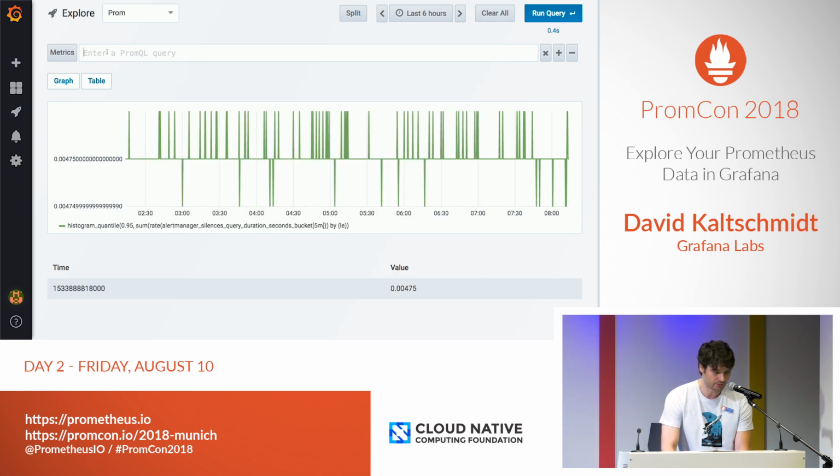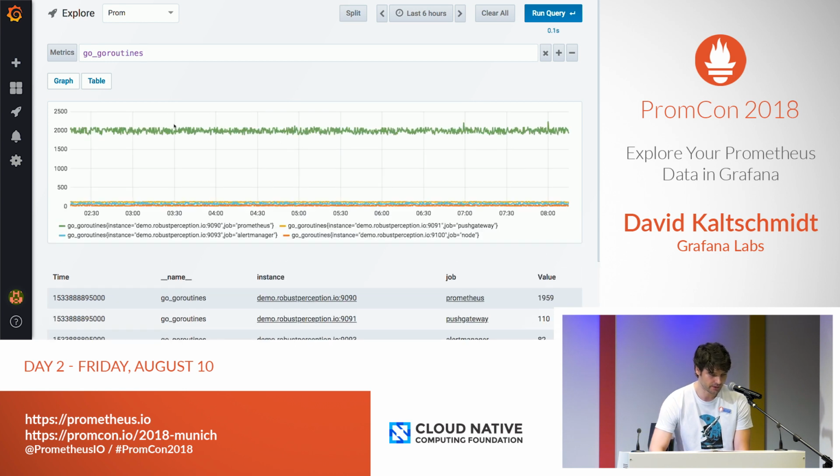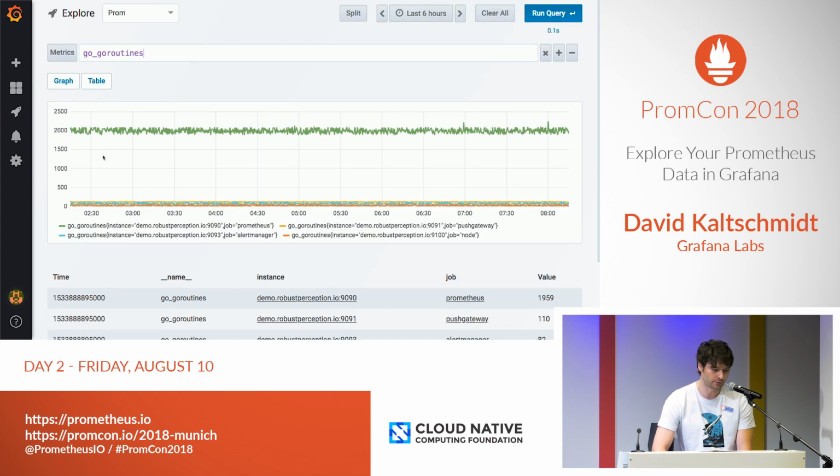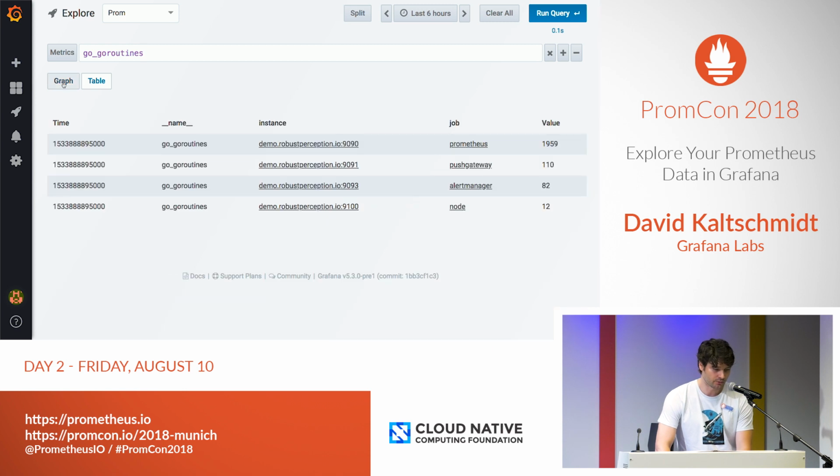So what else do we have here? Oh, that's a good one. Let's go back to goroutines again. It always executes two queries, one instant query for the table down here, and one for the graph. So if you have a bigger screen, it's actually easier to see all of this. You can also undo the graph thing, and then you just see the table, if you want to iterate more quickly.